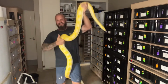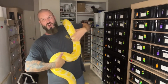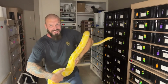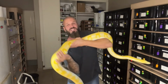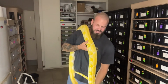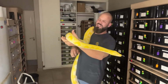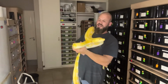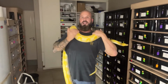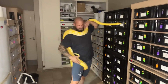So, guys, if you want to own a retic, understand that this is half the size of what they're going to get to. Okay, half. I'm not a small guy. I'm 6'1", I weigh 100 kgs, 220 pounds for those guys that don't work in the metric system in the States. She's 10 feet long. She's going to get 18 to 20 feet. I'm getting a good workout just by handling her on her own, like this. She anchors around you by using her tail.